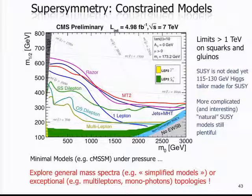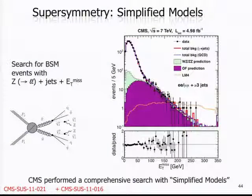Of course, there are also more complicated, and some may think more natural, SUSY models, and there are plenty of such models. The minimal model, for sure, is under pressure. So the experiment is now exploring more general mass spectra, simplified models, we call them, or exceptional event topologies, for instance, with multi-leptons, monophotons, etc. So this is just a reminder of something which was shown, actually, in a talk in March already, of one example of a simplified model.